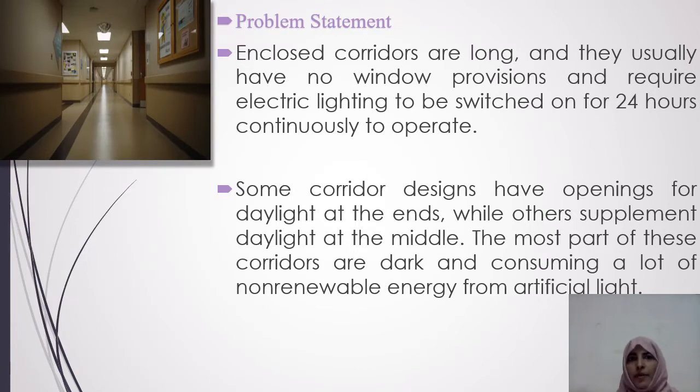So, the problem statement of this study is that inclusive corridors are long, and they usually have no window and require artificial lighting to be switched on for 24 hours continuously to operate. Some corridor designs have openings for daylight at the end, while others supplement daylight at the middle. The most part of these corridors are dark and consume a lot of non-renewable energy from artificial light.